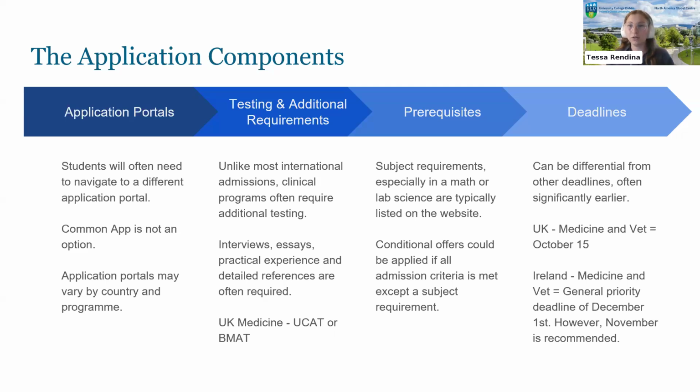Oftentimes, a lot of international schools will do what's called a conditional offer. So if a student has met everything else, they excelled in their interview, they're offered a place, but they haven't completed their subject requirements yet, they could get a conditional offer that's conditional on them completing that subject requirement. So again, whether they decide to take a dual enrollment class their spring semester of their senior year and have to achieve a certain grade in that course, such as chemistry or any math class, or if they're retaking the SAT or waiting to take an AP exam. Those are just some examples that could possibly fulfill those conditions.